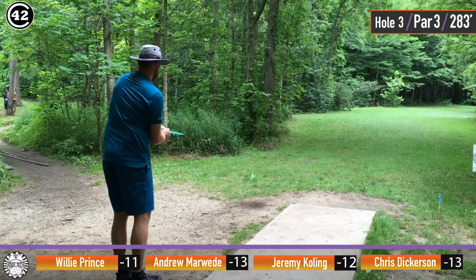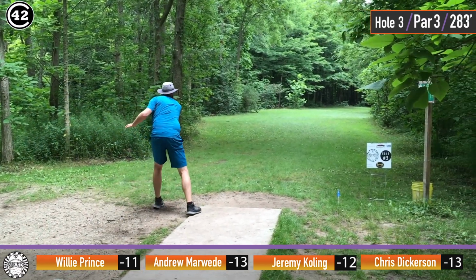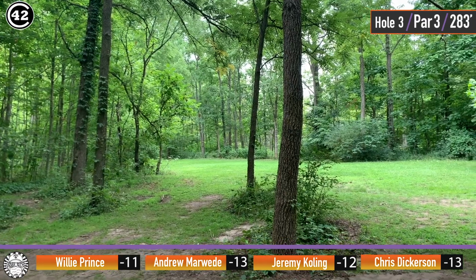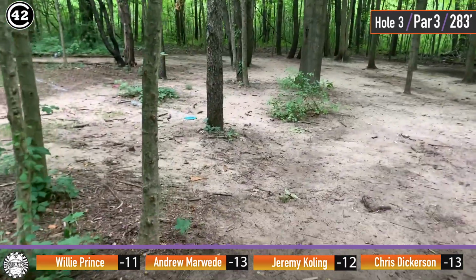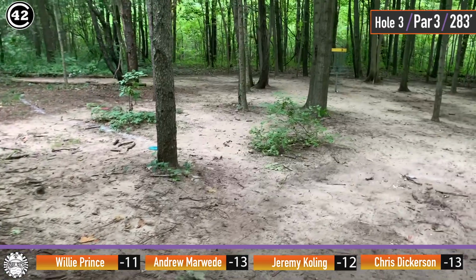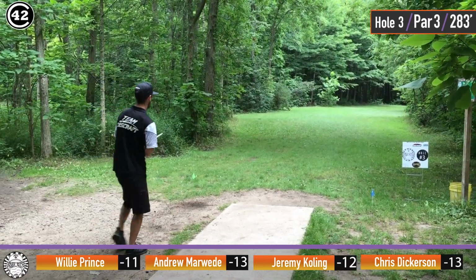You went with that for the Firebird. I'm going with my concrete slab. Looking for more of the skip here. Ooh, yeah. And yeah, I thought it must have hit a tree, but it just never even hit anything. I didn't know how it didn't get to the circle, but it is really far right.